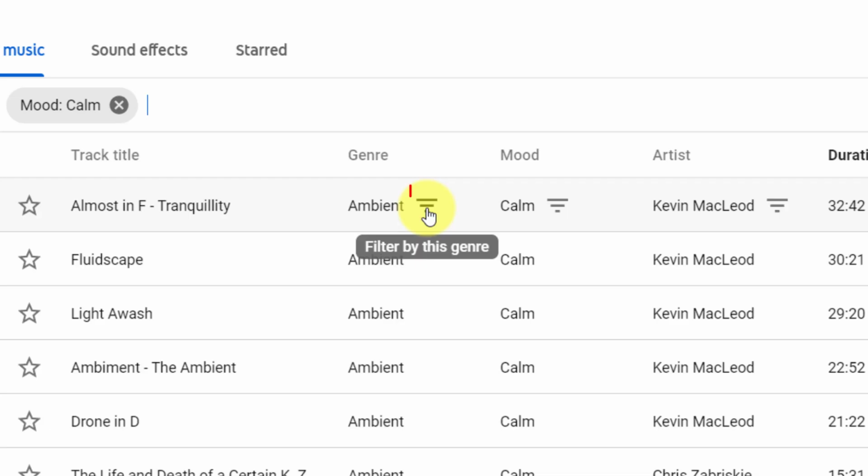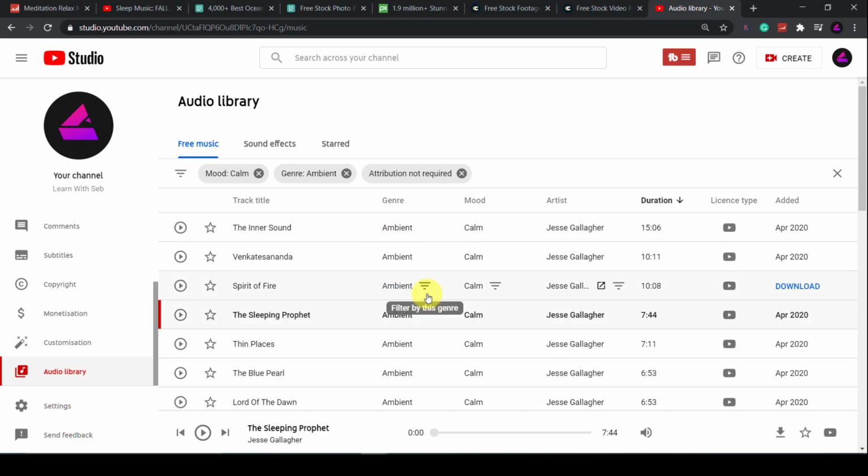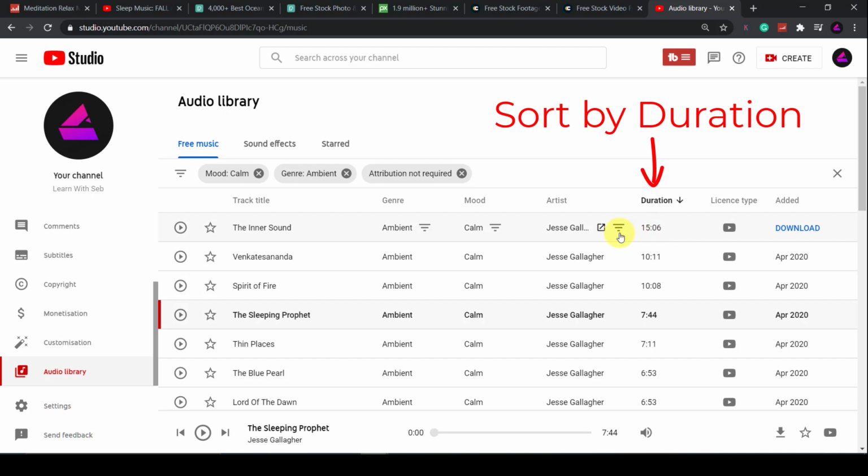Then if you go over to genre, you can filter by this genre. So now I have ambient calm music. I'll also filter by attribution not required and sort by duration because I want to have a fairly long music playing in the background. So I'll click this down arrow again and then click on attribution not required and then filter by duration. So now I have the longest songs at the top.